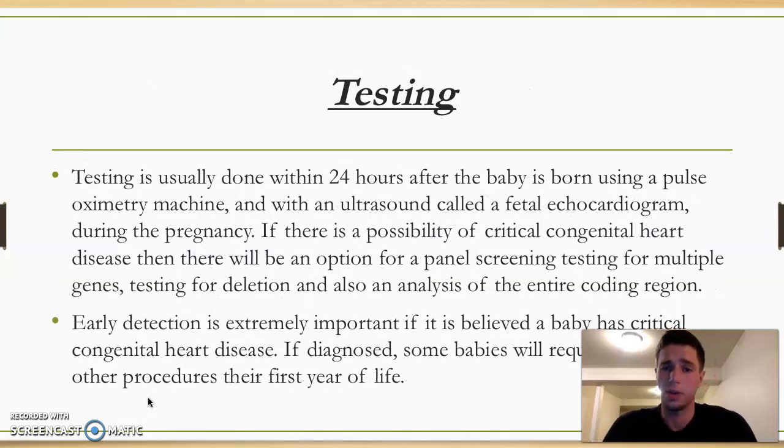Testing is usually done within 24 hours after the baby is born, using that pulse oximetry machine, and with an ultrasound called a fetal echocardiogram during the pregnancy. If there is a possibility of critical congenital heart disease, then there will be an option for panel screening, testing for multiple genes, testing for deletion, and also analysis of the entire coding region.